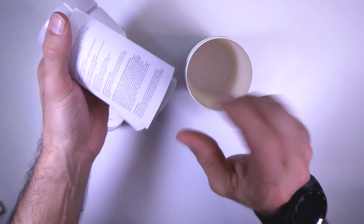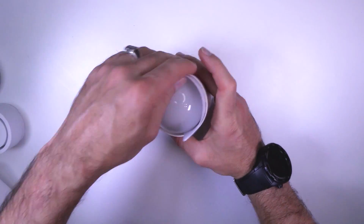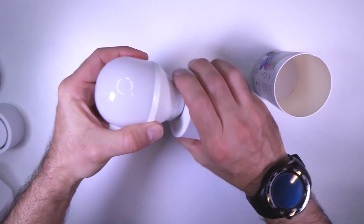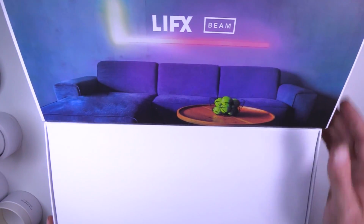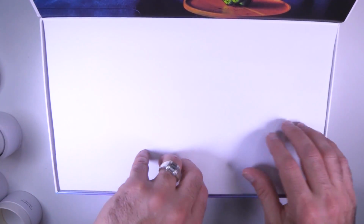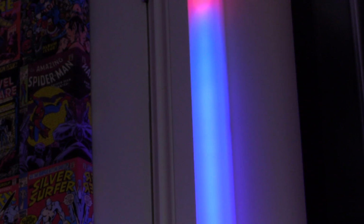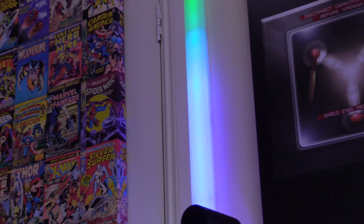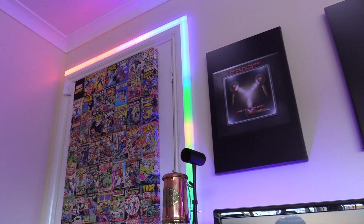They have specialised very much in the bulb market and clearly have produced the best bulb of anybody I've ever seen. But their product range is currently quite limited. They do, however, have started to make really, really cool things. They've made this beam product, which I am going to probably wrap around my doorframe. I might even do it before this video airs, and then you might see it for yourself. The beam product looks really exciting. They also do lots and lots of different bulbs, but currently not a great deal else.